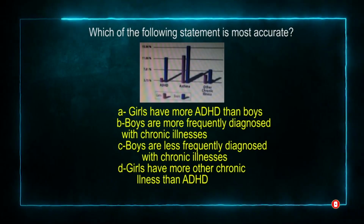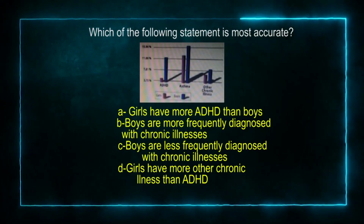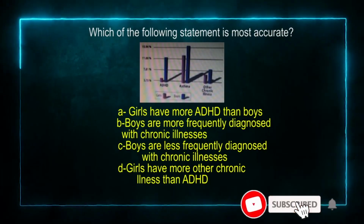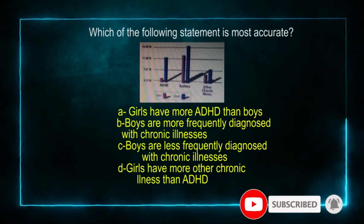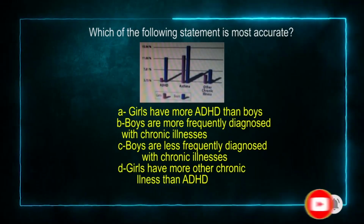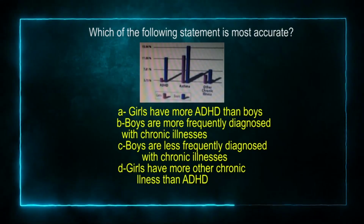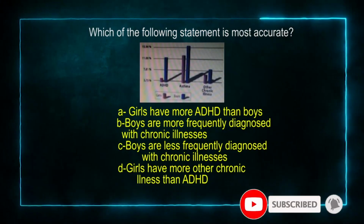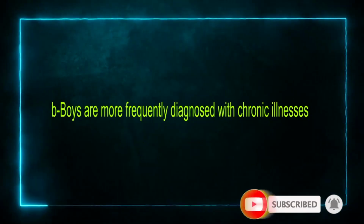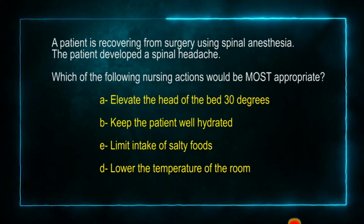Which of the following statements is most accurate? And the options are A. Girls have more ADHD than boys. B. Boys are more frequently diagnosed with chronic illnesses. C. Boys are less frequently diagnosed with chronic illnesses. D. Girls have more other chronic illness than ADHD. And the correct answer is option B. Boys are more frequently diagnosed with chronic illnesses. Here is our next question.